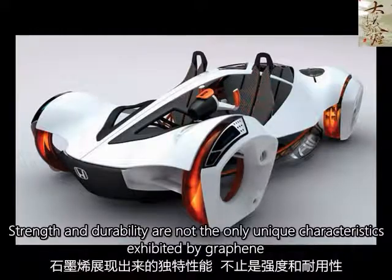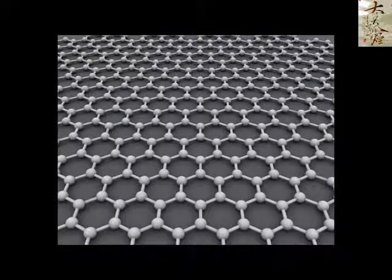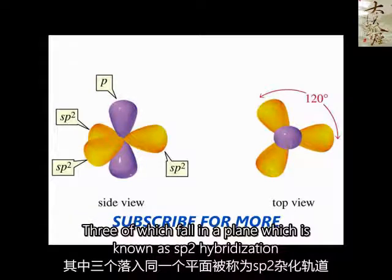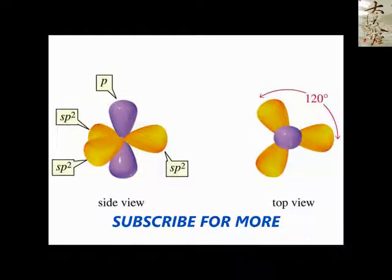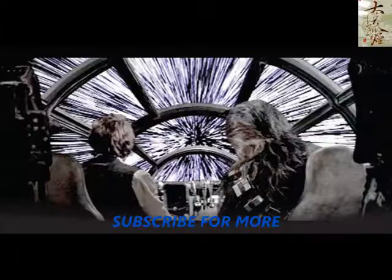Strength and durability are not the only unique characteristics exhibited by graphene. Graphene's latticework of carbon atoms each has 4 electrons in its outer shell, 3 of which fall in a plane, which is known as sp2 hybridization. The 4th electron can fall either above or below this plane, and because carbon atoms like to share electrons, this is known as a covalent bond, the 4th electron can move along the graphene structure at the speed of light.